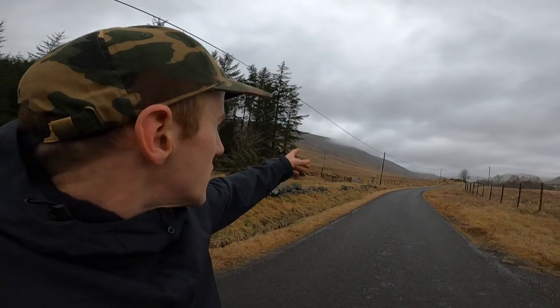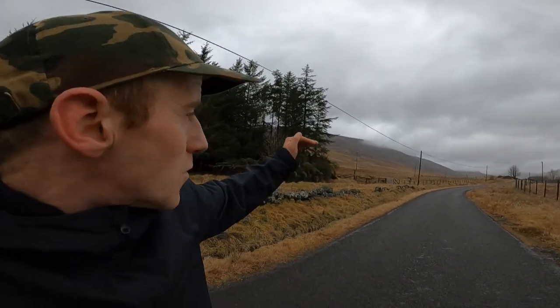You can see that cloud's hardly lifted. It's a wee bit higher than the hills now, but it's still that windy way that it was when I started this adventure. But I'm ending this one here.